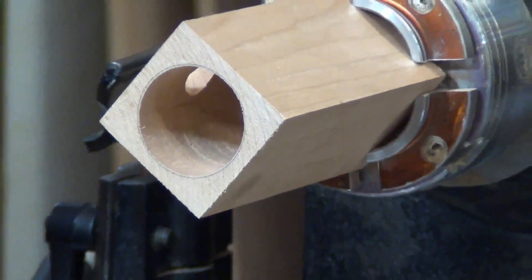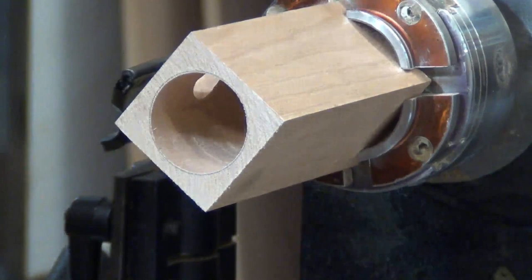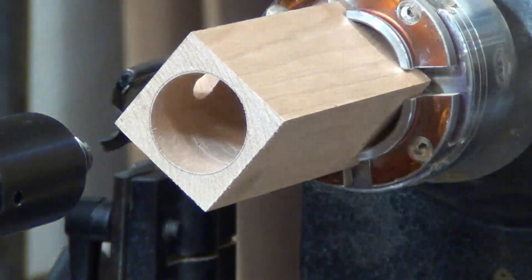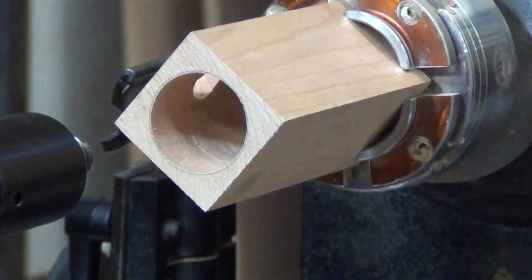And we'll see how long it takes to turn one of these. How long is it going to take? Pardon? 6 minutes. 6 minutes? You think? Yeah. Yeah. Pardon? Sure.